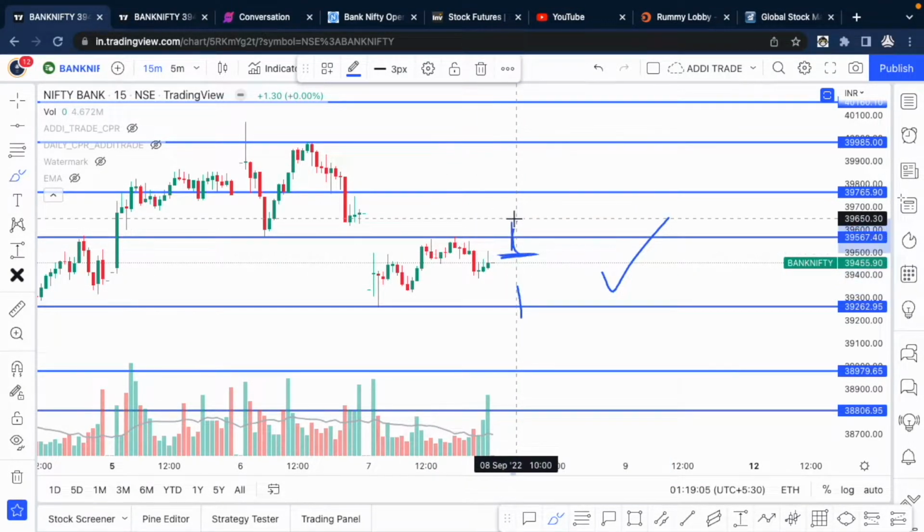Now if we break out, if we buy, the stop loss is this line. Say we break out and suddenly come below this, then we'll have to take a stop loss. The same thing on the downside. If we break this down and suddenly reverse on the upside, this level will be our stop loss, the blue line.